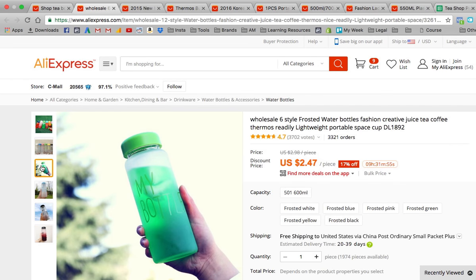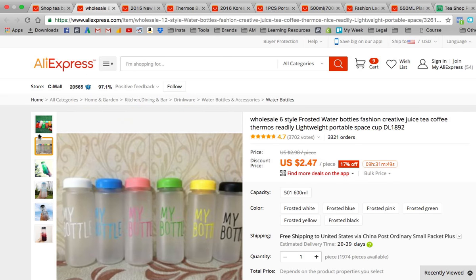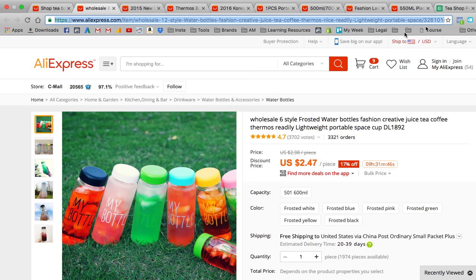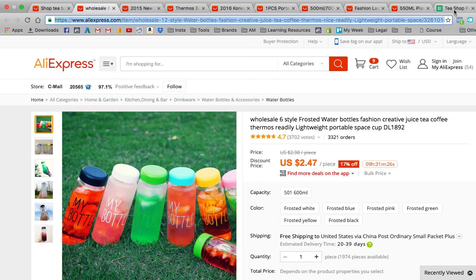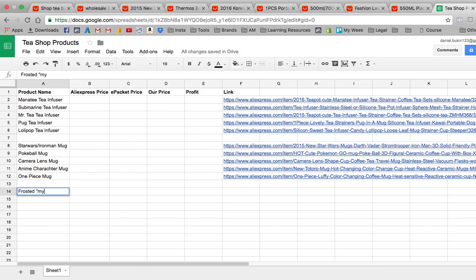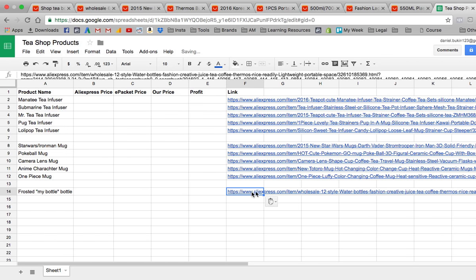So let's go ahead and actually add these products. This is really cool. This looks like a frosted bottle with, it says my bottle. So that's really, really cool. So let's go ahead and add that. And again, we'll add that to the tea shop. So we'll call this frosted bottle. What did it say again? It said my bottle or something. My tea, my bottle, right? My bottle again. A little bit redundant, but who cares? So let's go ahead and expand that section. Let's paste the link.